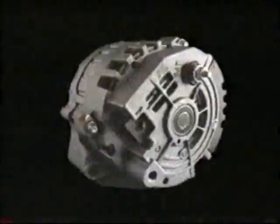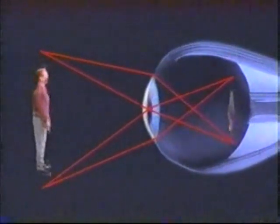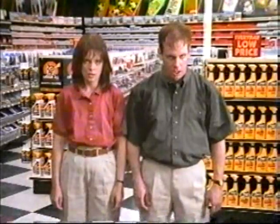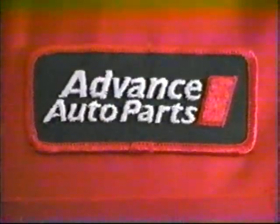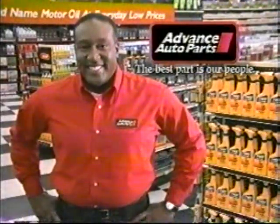Advance Auto Parts presents part number 18, the eye. The eye gives the Advance Auto Parts salesperson amazing diagnostic powers. Need new shocks? The eye locates the correct part, and with part number 12, quickly remedies the situation. Air conditioning. At Advance Auto Parts, very few things get past part number 18. Advance Auto Parts. The best part is our people.